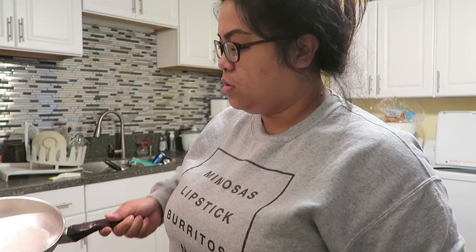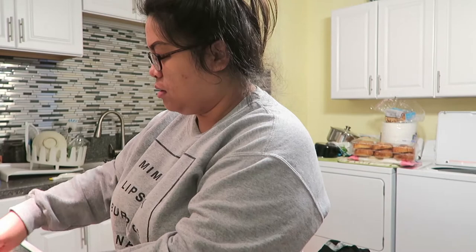I am going to make a grilled cheese sandwich to go with the corn chowder. It's the perfect thing to go with it.